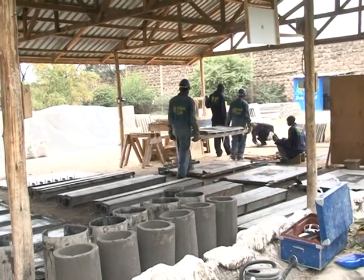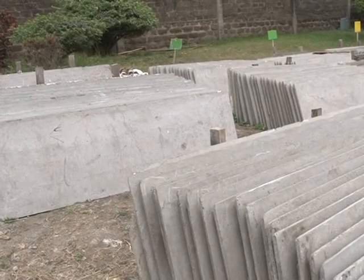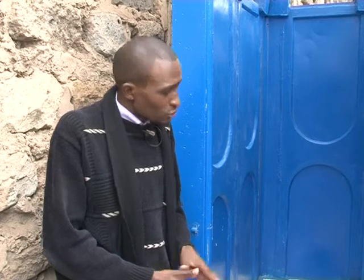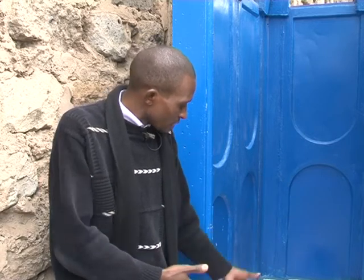Sanergy has ensured everything is sourced locally, including the materials that construct the toilets themselves. So this toilet is 100%, the materials are 100% locally sourced. So you're talking of cement, the paints, the squat plate, which is manufactured locally, the mabatis as well. So everything is 100% sourced locally, which means then we are actually supporting the local industries as well.